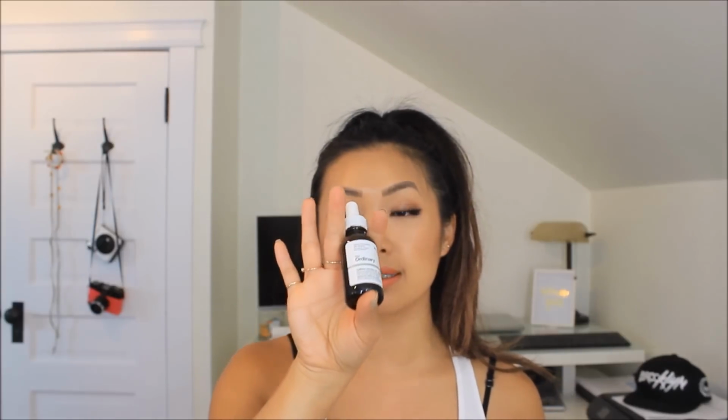It's by Bobbi Brown. Also in the morning, I go in with the caffeine solution. This is one of my favorite products from The Ordinary line. This reduces the appearance of eye contour pigmentation and puffiness, so it gets rid of your dark circles and your puffiness.